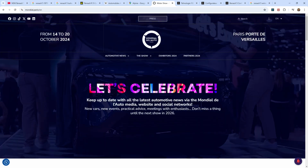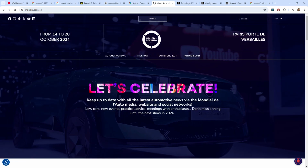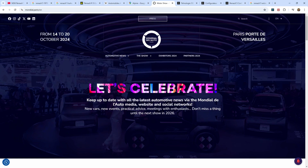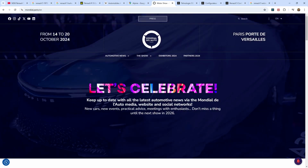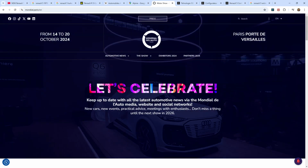When I saw there were many new cars from Renault, of course, there were Renault 4, Renault 5, and there was Symbioz and Rafale, the new cars and the new engines. And Renault 5 really jumped into my eyes first when I went there.